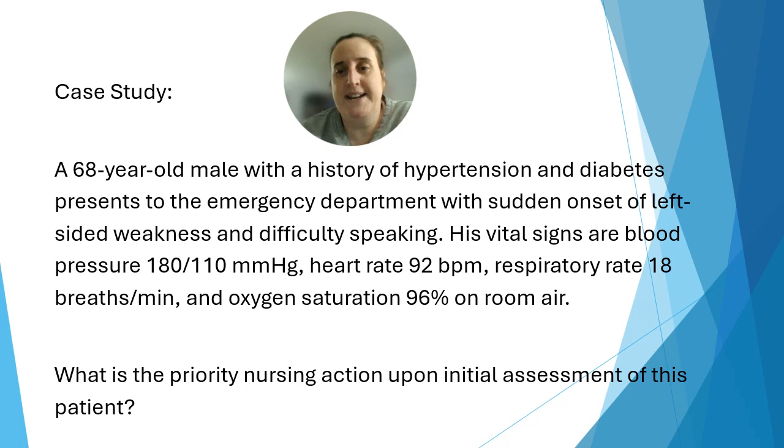So let's go through a case study. A 68-year-old male with a history of hypertension and diabetes presents to the emergency department with sudden onset of left-sided weakness and difficulty speaking. His vital signs: blood pressure 180 over 110, heart rate 92, respiratory rate 18, oxygen saturations 96% on room air. What is the priority nursing action upon initial assessment of this patient?